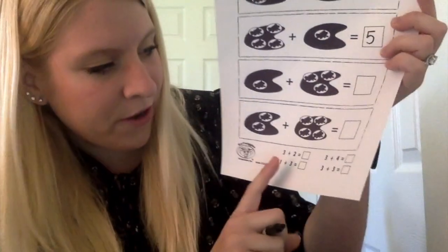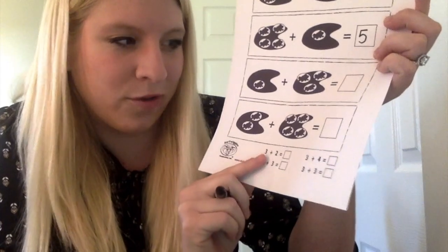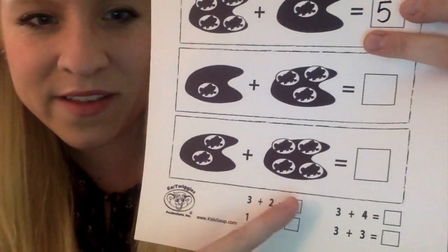And at the very bottom, these are called addition equations. That's what they look like, all right? So you see the same numbers here. 3 and 2. Those are the parts. Together make the big number, the whole number. So 3 and 2 make 1, 2, 3, 4, 5. That's a special number, isn't it? So this answer would be 5. Write that in.